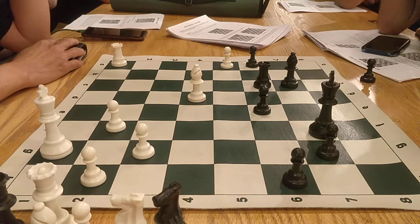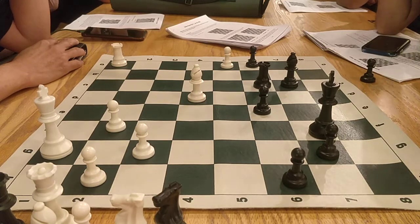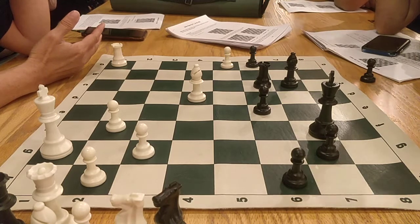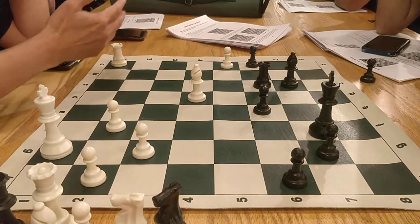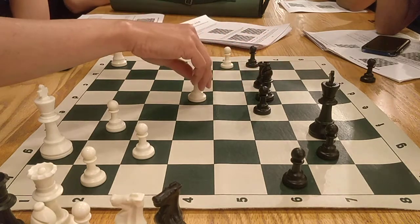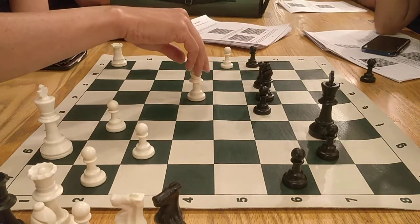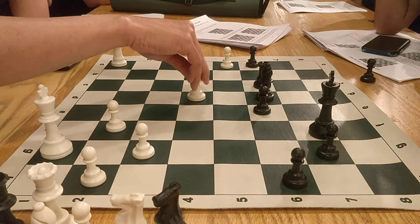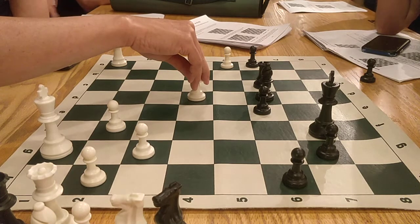Yeah, like I said, this was well defended by white after he blundered. So, rook a1. Can you show me how the blunder works? I don't understand. Yeah, no, it's a long way. It's quite deep. Oh, okay. There's many more.